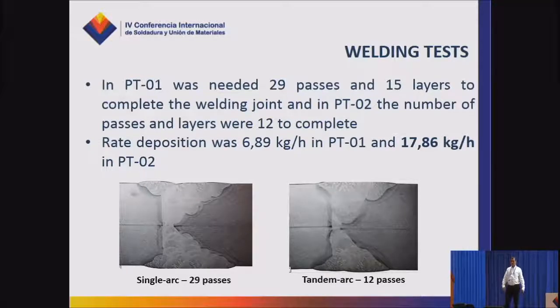And in PT2, the number of passes and layers was 12 for the same welding joint. In this way, it is possible to see that there is a big difference in productivity in this situation, in this optimization of the process, okay?